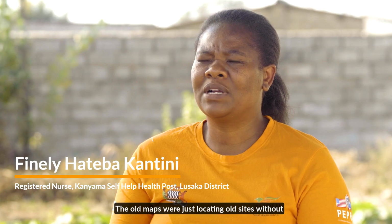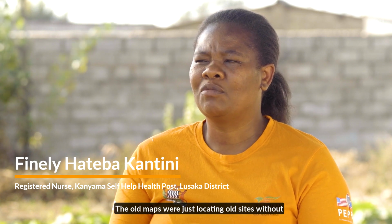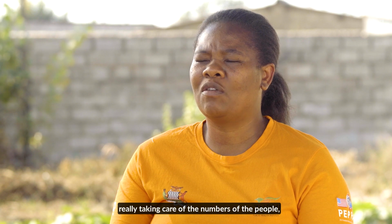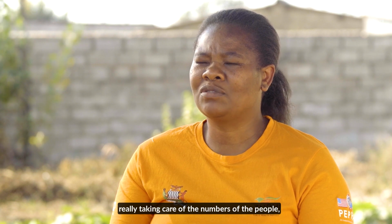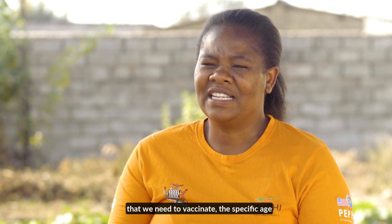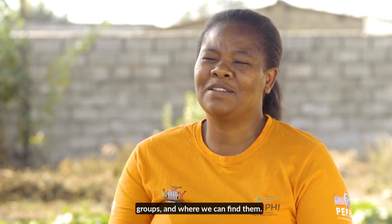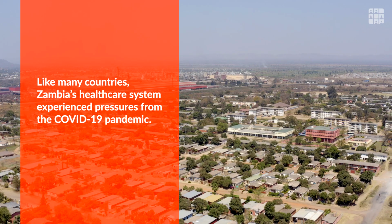The old maps were just locating sites without really taking care of the numbers of the people that we need to vaccinate, the specific age groups, and where we can find them.